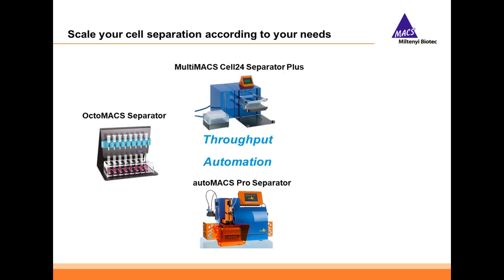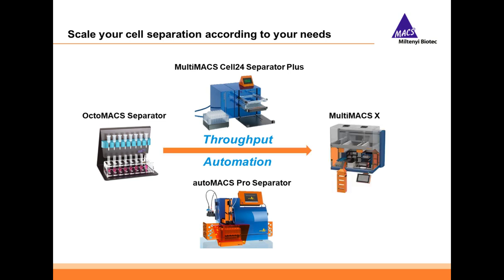If you're interested in a little bit more throughput, we have our Multimax Cell 24 Separator Plus. This is a semi-automated instrument that allows you to separate up to 24 samples at a time. And the combination of the two, we have the Multimax X, which is a fully automated high-throughput instrument that allows for the isolation, fully automated, of up to 24 TIL samples at a time.